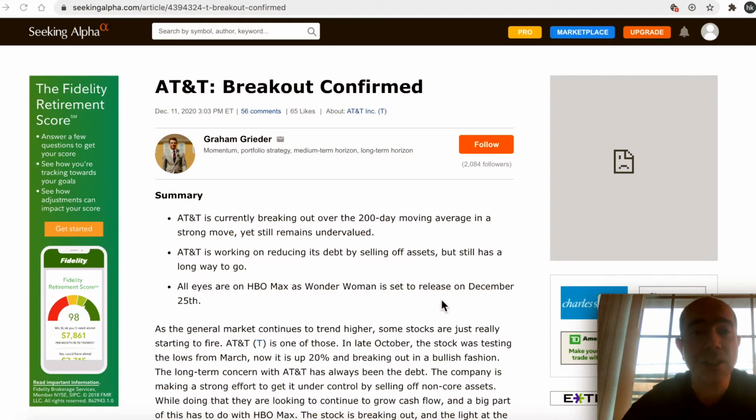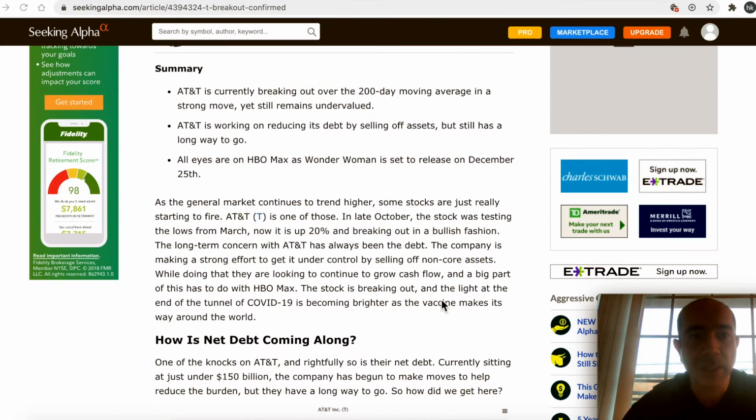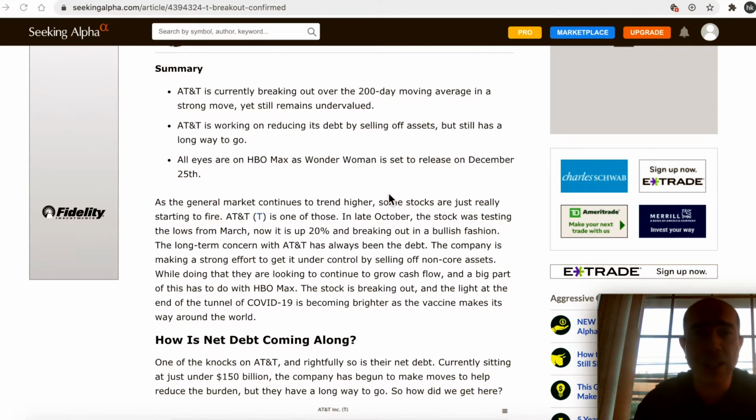And I wanted to share this article with you guys from Seeking Alpha called AT&T Breakout Confirmed. According to this article, AT&T is currently breaking out over the 20-day moving average in a strong move, yet still remains undervalued. AT&T is working on reducing its debt by selling off assets, but still has a long way to go. And just to let you guys know, AT&T has always had a problem with their debt.